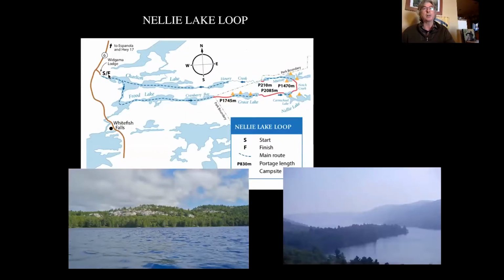So Nelly Lake, you start off at the lodge here, just before the town of Whitefish, near Espanola. And you head down through Frood Lake, Cranberry Bay, and into Grace, and that's amazing. If you're going to book a site there, it's an amazing place. That portage though, oh my lord, it's steep. But you go into Grace, and then the portage from Grace to Nelly, again, like that. Nelly, once again, is an absolutely beautiful lake. You can actually see 30 feet down. It's clear blue water. It's like a swimming pool.